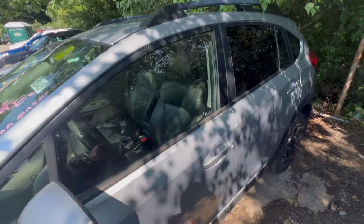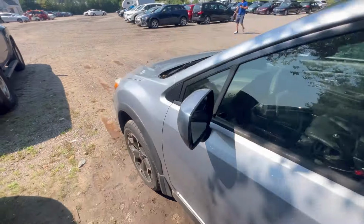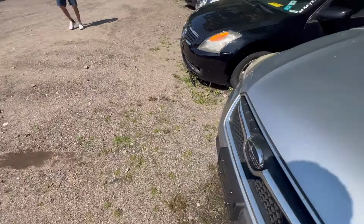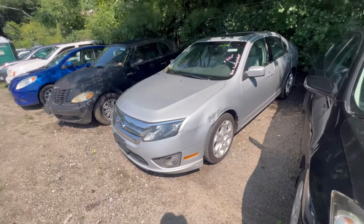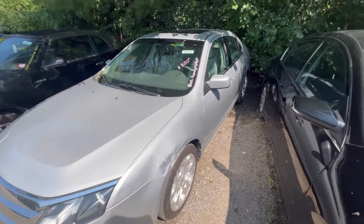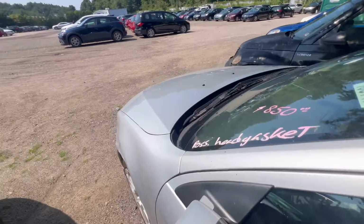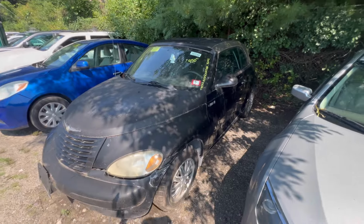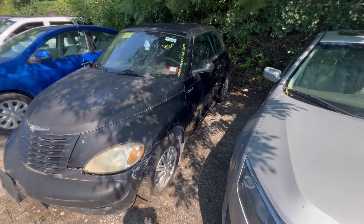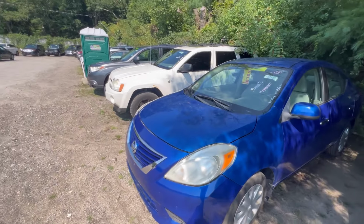Oil in coolant, possible cylinder head gasket is gone. Okay. And it's an all-wheel drive too, so that's nice. No keys. This one is sold, $650. This one is $850. Same issue, probably overheating. And it's locked. All right, this is a PT Cruiser. Needs alternator and it runs. $950. This one, transmission problem, is sold.